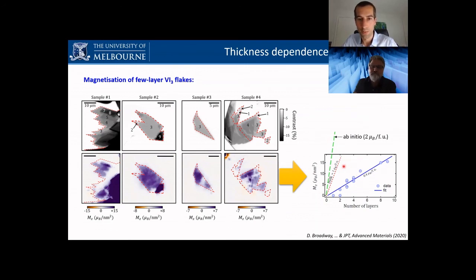There is a recent paper that showed that VI3 under pressure actually loses magnetization. So it's possible that in a very thin regime, there is strain, and that could explain that possibly. That's still something we investigate, but that shows the value of getting those measurements in the ultrathin limit down to monolayer.